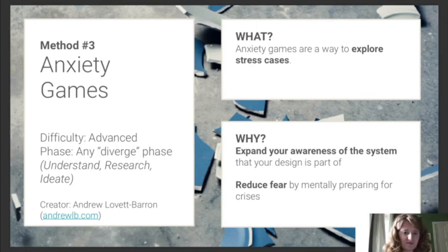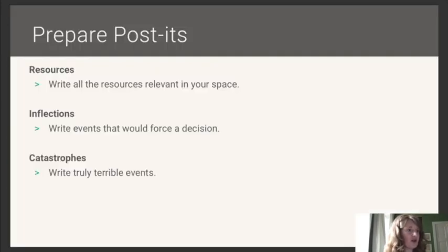Here's how this works. Prepare Post-its. On one color Post-its, write all of the resources relevant in your space, or all of the resources that your company or your idea or your product needs to function. On another color Post-it, write inflection points, events that would force some kind of decision. They could be good, they could be bad, but they shouldn't be total catastrophes, because that's the third color Post-it, the catastrophes. You want to write truly terrible, awful events.